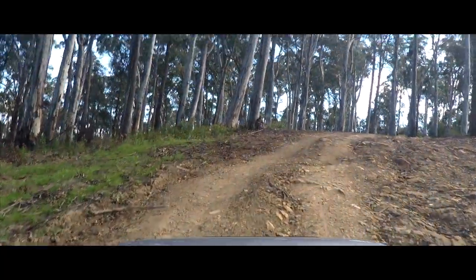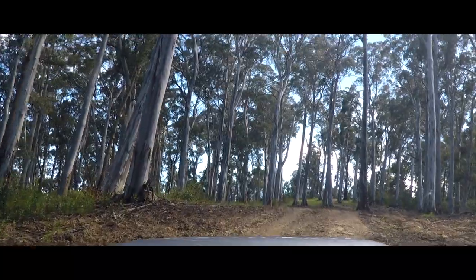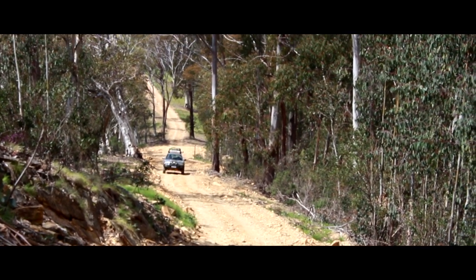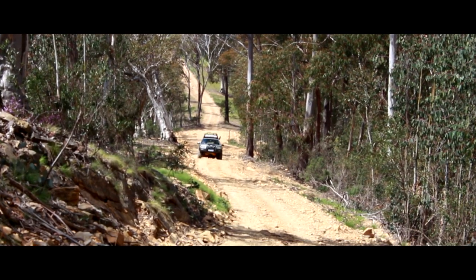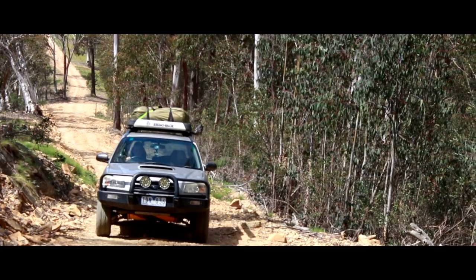As we climbed Ryan's Spur, the tracks became steeper and my low range really gets put to the test. While the camera never does the steepness justice, these tracks were proper steep, and I would not have conquered these tracks without my awesome dual range gearbox built by All Drive Subaru.